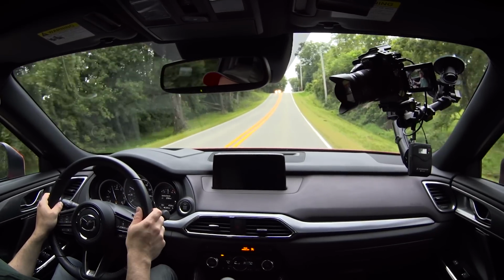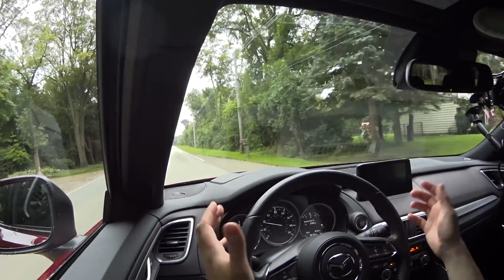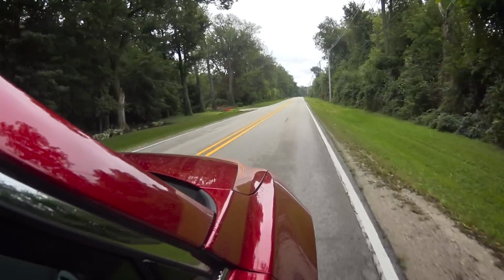Now the transmission does an extremely good job in sport mode of automatically downshifting, keeping you in the power band at all times. So if you're in aggressive driving mode and you don't want to manually shift this, sport mode will do it for you based on G-force. If it knows you're coming into a turn and there's lateral G, it will downshift, prepare you for the turn so the actual motor and the turbo's on boil, which is really nice.